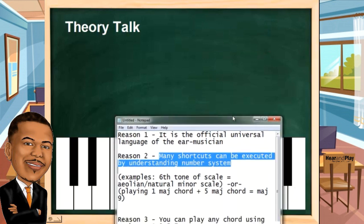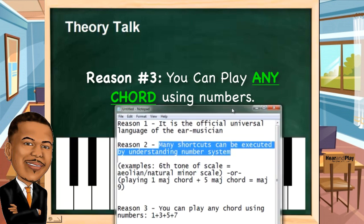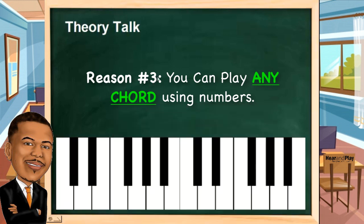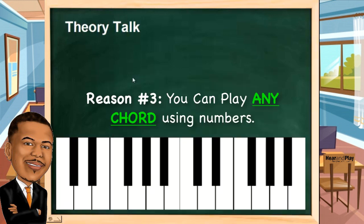Number three, you can play any chord using numbers. I talked a little bit about that when I covered the shortcuts. But even if you didn't stack chords, that prior technique was more about superimposing chords over each other, stacking chords, that kind of thing. Even if you went for the chords separately, another way to look at the major 9 is 1 plus 3 plus 5 plus 7 plus 9. Now, after doing our last exercise, we know this is simply C major plus G major.